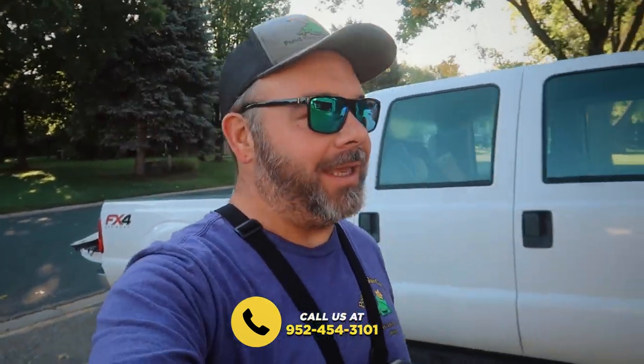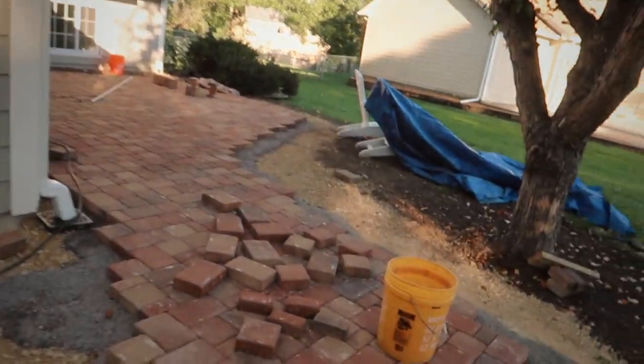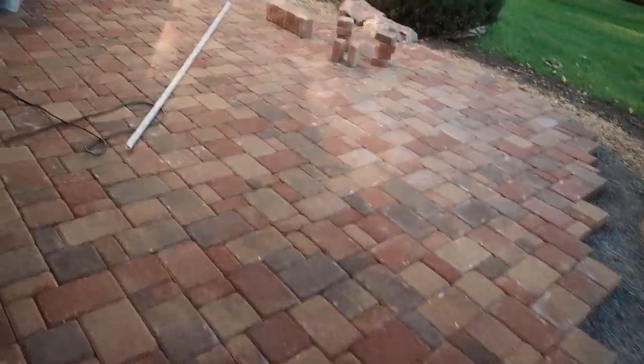Hey, hey, hey, good morning, everyone. I am your friendly neighborhood Pond King, and I have no idea what day number this is, but we're working on project number 15. That is Justin's house. We're gonna be working on a patio here and getting it cut and ready for us to do the border. Him and his dad have been working really hard to get us ready for this point.